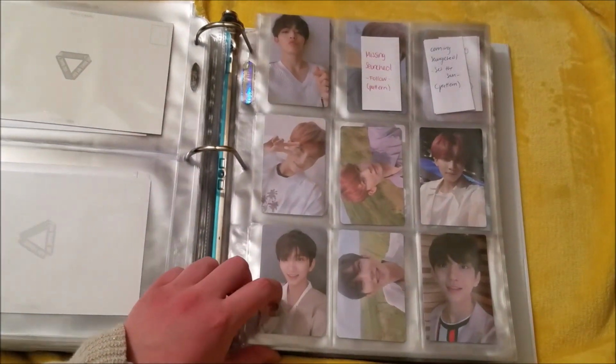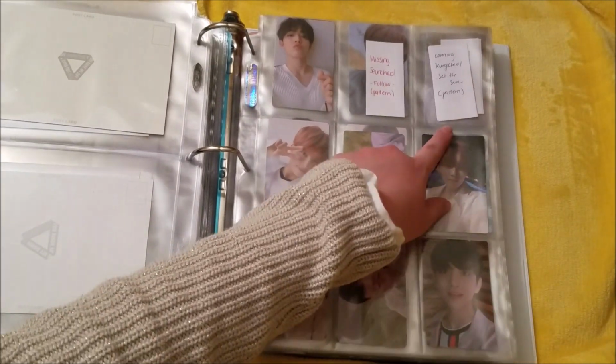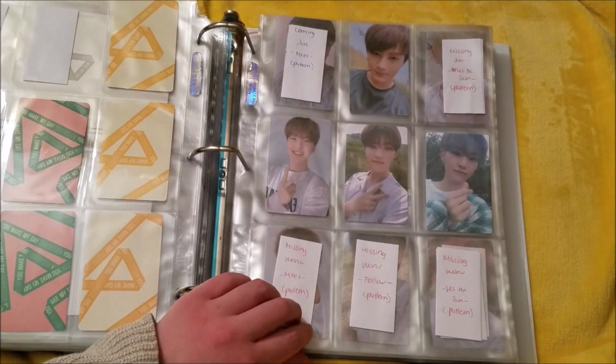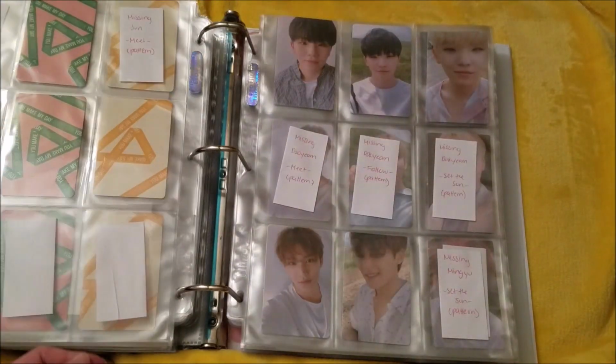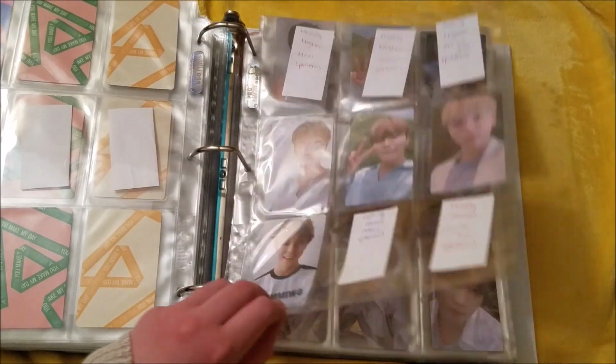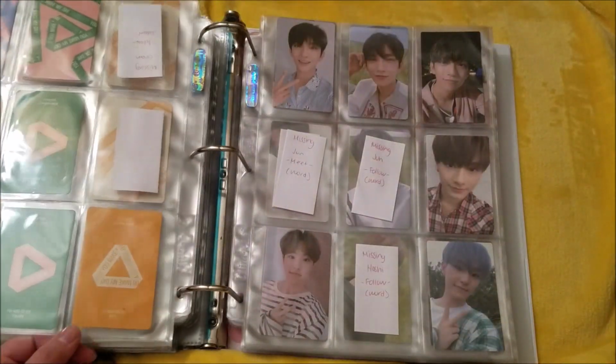We have quite a bit of improvement. So this first page is actually almost done. I have this card coming for Zhongzhou, and then I'm only missing one. So this page is almost done. So I'm just going to flip through and show what I have, because I don't really remember what I had the last time and what I've gotten since then. So I will just flip through.